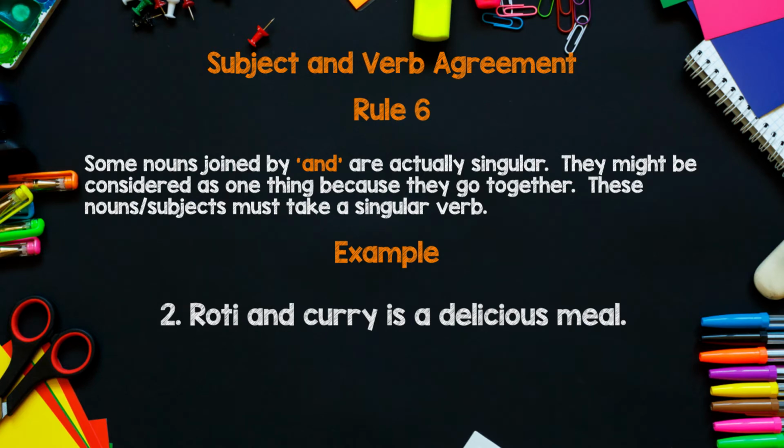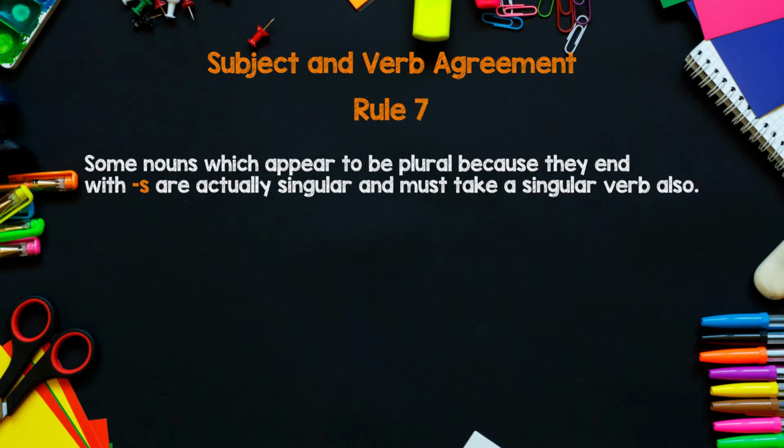Let's look at another example. Roti and curry is a delicious meal. Again, even though we have the words roti and curry being joined by the word and, we make use of a singular verb is because roti and curry are usually seen as one item. So, let's move on. Rule 7.